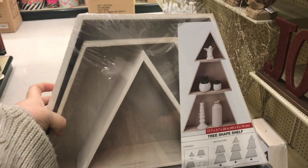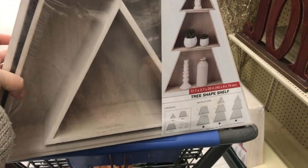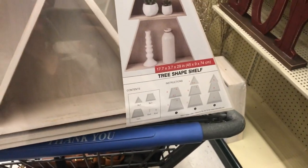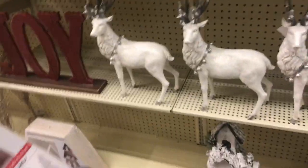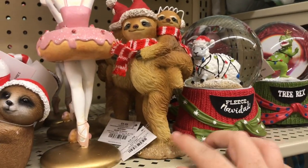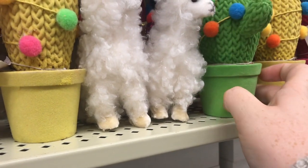Oh, that's cute. If you also need shelf space, it's like a little stackable Christmas tree. And it comes with screws so it stays together. It's nice. Very cool. It's $15 for one. So ugly. These are cute.